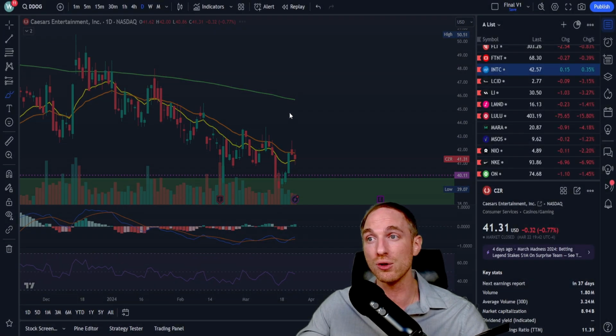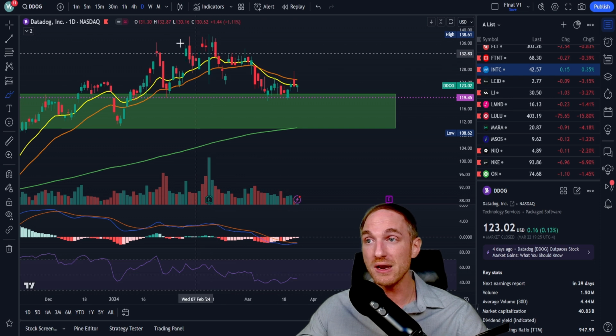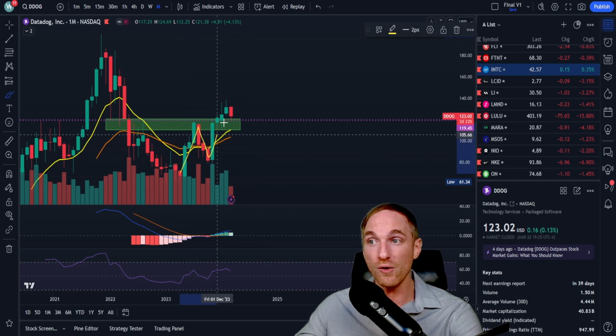Now, the next stock we're going to be taking a look at here, guys, is a cybersecurity play. It's going to be Datadog. So this is going to be number 4 for the week. And Datadog, similar, right? This is pretty much a breakout retest trade. So we're in a beautiful monthly uptrend.